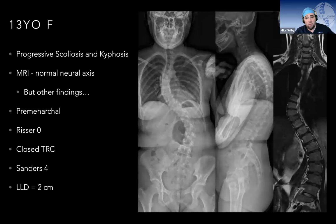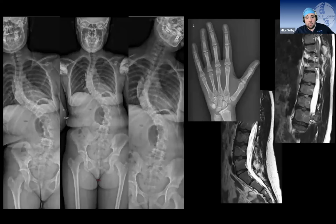You might have seen this before, but this is a 13-year-old with quite progressive scoliosis and kyphosis. MRI shows a normal neurological axis. Sagittal balance is poor with a leg length discrepancy of about 2 centimeters. These are side bending films, and this is a snapshot of the MRI as well as the hand x-ray. On the hand x-ray, you can see the distal phalanx growth plate is just open, so she's a Sanders 4, which means she's got a reasonable amount of growth left.